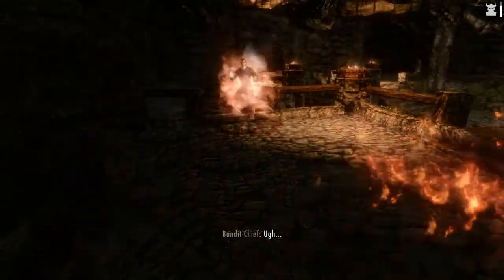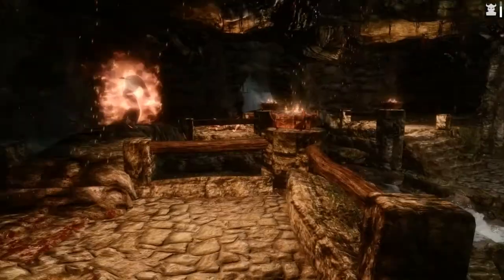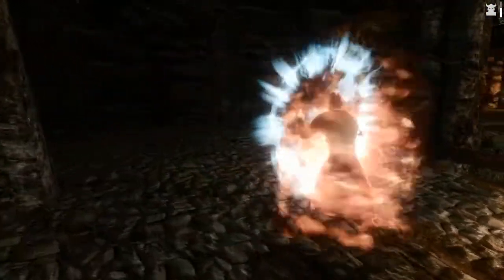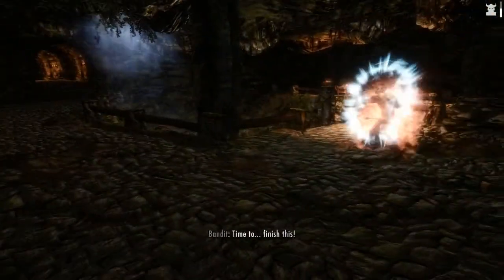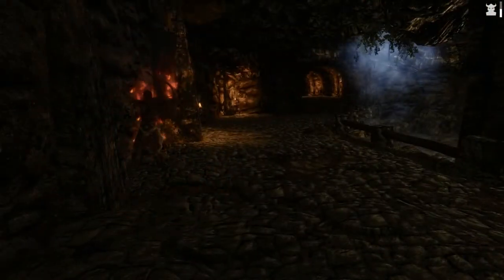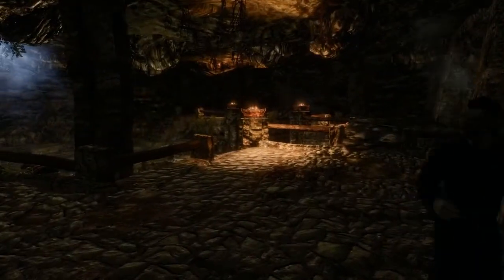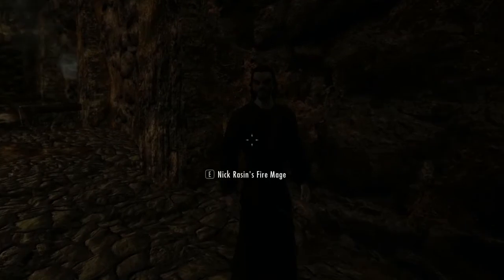Watch you burn. Good, he's already going after the other one. And you can see he's still got the ward. Ah, let him have it. Well, that wasn't too tough, was it?